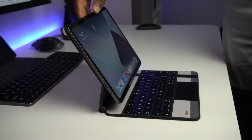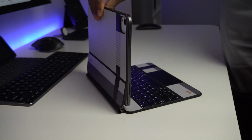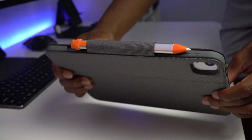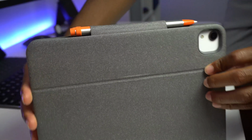And today I'm going to do a little bit of a comparison between the two of them and let you all know if it really is worth paying $140 more for the Apple Magic Keyboard, or can you get away with everything that you need to do with the Logitech Folio Touch. So with that being said, let's plug in.